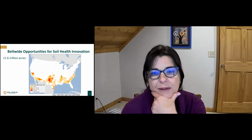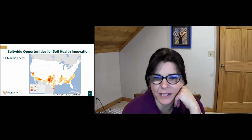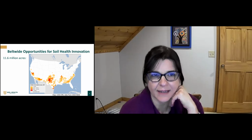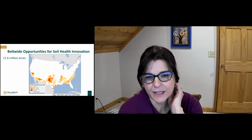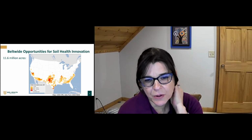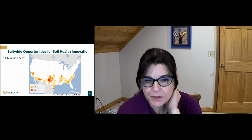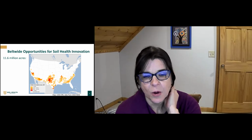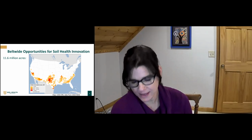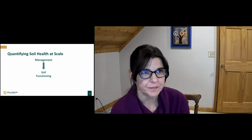So if we look across the Beltwide, these are cotton harvested acres in 2017. It's from the National Ag Statistics. And it's roughly 11.5 million acres. And so we think there's a real great opportunity for cotton farmers to think about adoption of soil health management systems, what that might do to their economics, and how it might actually improve their soil and their soil health.